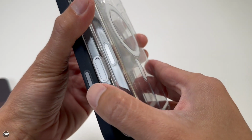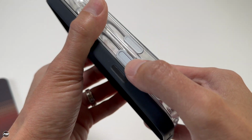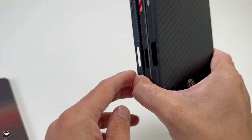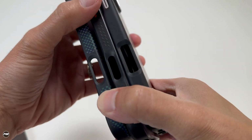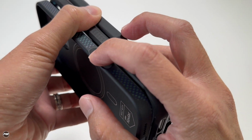What I like about this case is you still got the capacitive touch, or the capacitive button, meaning you can still swipe left to right or zoom in and out and still have your case fully covered. Compared to just having a cutout, you're still kind of exposed on those buttons, and sometimes it's hard to press because it gets in the way.